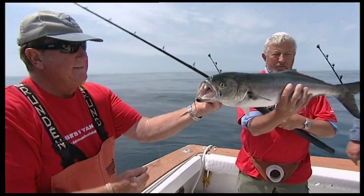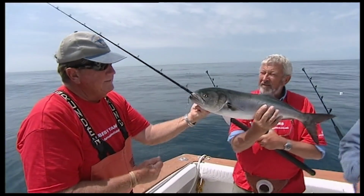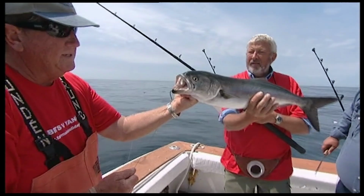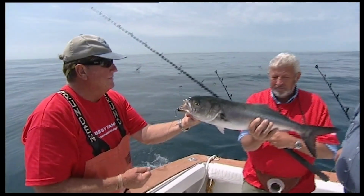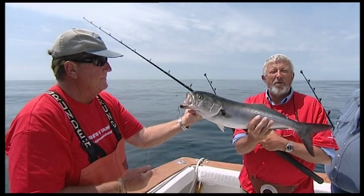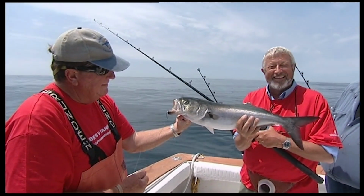Great fun, though. What size do they grow to, Pete, these out here? Actually 35 pounds. Do they? Azores. Oh. Here, 23 pounds by the New York State record. Well, this sort of 8-9 pounder's a little fellow, really, but it's good fun while we're waiting for the sharks to move in. That was a good fight.